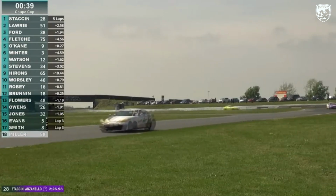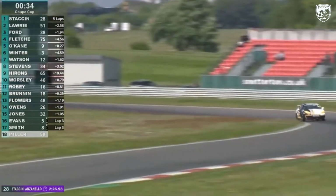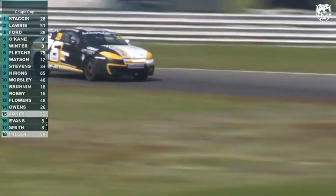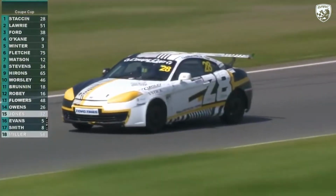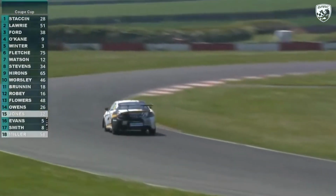There's 40 seconds on the clock, so we'll wait to see if it's checkered flag this time, whether we get one more lap. Luca Staccini is all set for his maiden win. And here comes the 28, Luca Staccini, round towards Coram for the final time. Didn't make the best of starts, but he fought back to take the lead down the Bentley Straights.